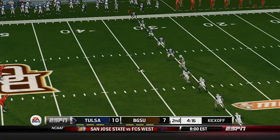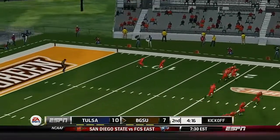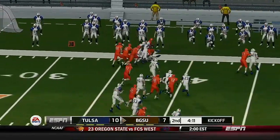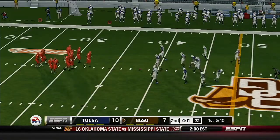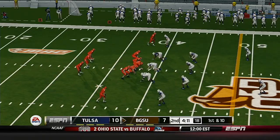Cohen is lined up to kick this one off. He's out to the 30. And they push him out at the 38. Momentum swings have been fairly even. And with so little separation, this game can be drastically changed on just one or two plays.